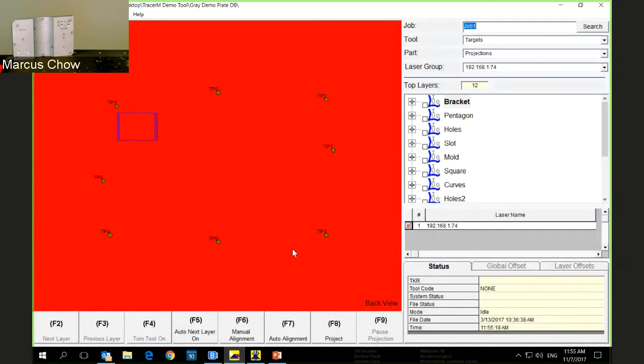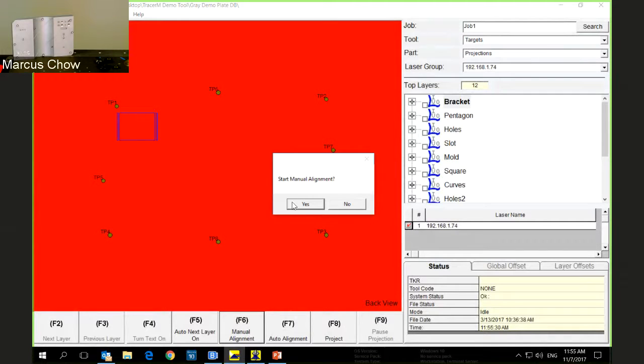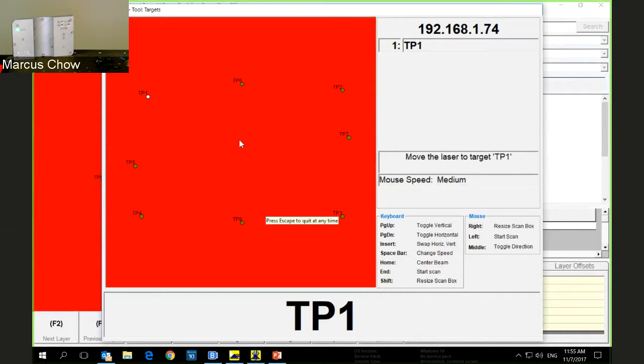The first step that we will need to do for this laser projection is to perform a manual alignment. If you look along the bottom of my software screen, it's located under F6. Within the software screen right now, you can see that there are 8 targets labeled TP1 to TP8. TP1 corresponds to target 1. If you look now at the video screen, you'll be able to see a green laser dot, and the locations of my targets are accordingly TP1, 2, 3, 4, 5, and so on until you reach TP8.